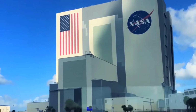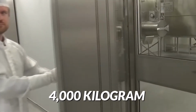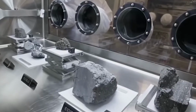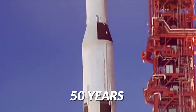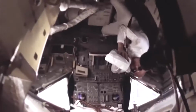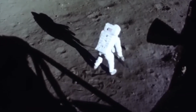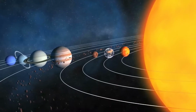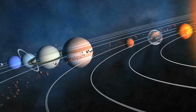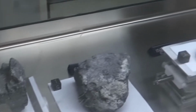Deep within the walls of the National Aeronautics and Space Administration, behind a 4,000-kilogram vault door, lies one of the keys to understanding our closest celestial neighbor, the Moon. It's been over 50 years since Apollo 11 crashed into the ocean after an 8-day mission to the Moon and back. And in addition to safely bringing 3 brave men back home, NASA brought back souvenirs to commemorate the experience, hoping to get a deeper understanding of the formation of our solar system at large. In today's video, we are going to be talking about the Moon, more specifically, samples from the Moon.